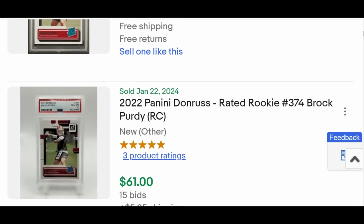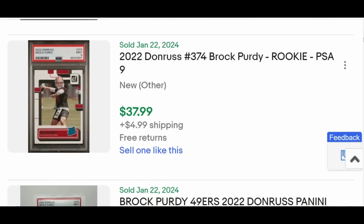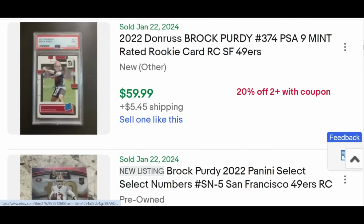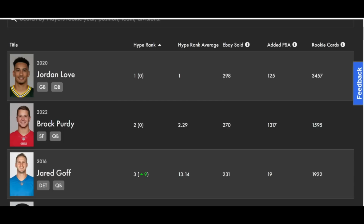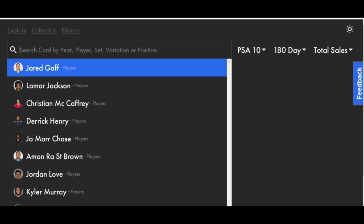So let's look at what those prices are doing. You guys saw people are buying PSA 7s. They're buying PSA 9 base Dominant Rated Rookie for $38. Buying PSA 9 here for $40. You got a ton of base cards selling for Brock Purdy, PSA 9s. So let's look at that base graded market for Brock Purdy here.